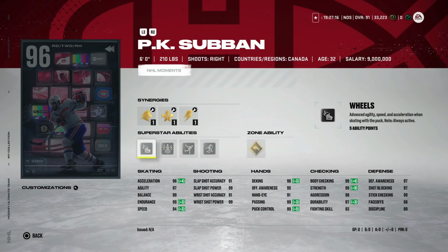Unstoppable Force probably wouldn't activate, and Wheels I wouldn't either, but I just like the combo of Truculence, 1T, and then the great skating and shots. So while it's not an end game card, I know everyone wants to throw that term around, I still think this could be a really, really fun card to use.